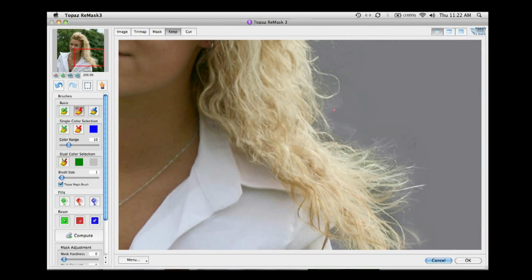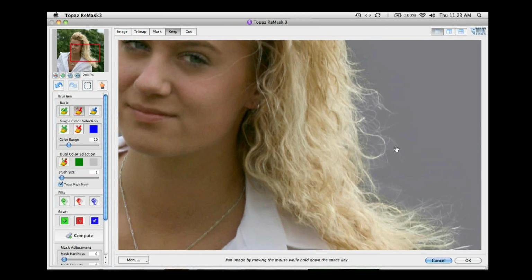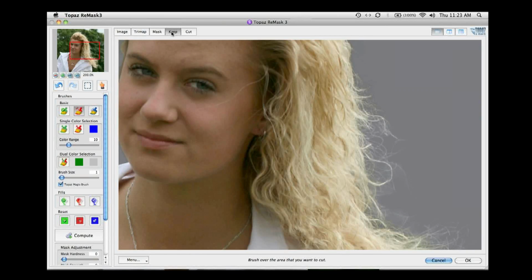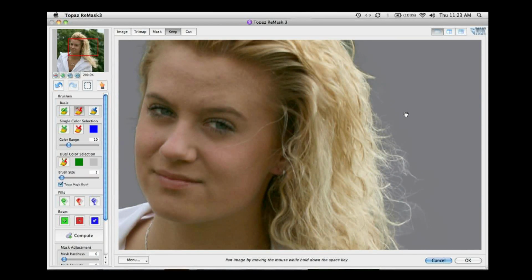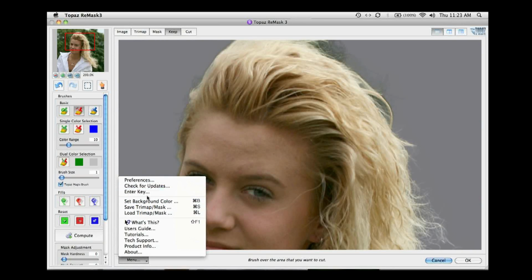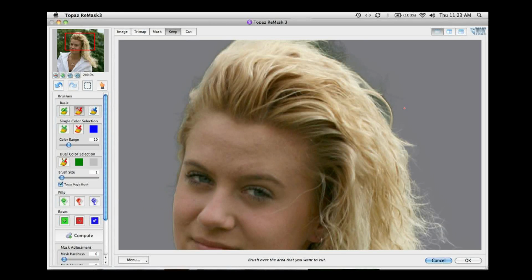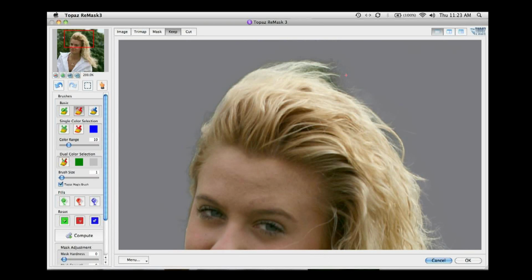And I'll make it full screen here for you, just so you can see what's going on. Now remember, right now we are actually viewing the keep channel. I could be viewing the mask channel or whatever else I like, but keep is a nice way to work because it allows you to see exactly your cutout just against a bland background. And even if you wanted to change the color of that background, under here where it says set background color, you can change that background color to be anything you want. But I like working with the neutral gray. It gives me a nice way of checking my edges and making sure everything's working right.